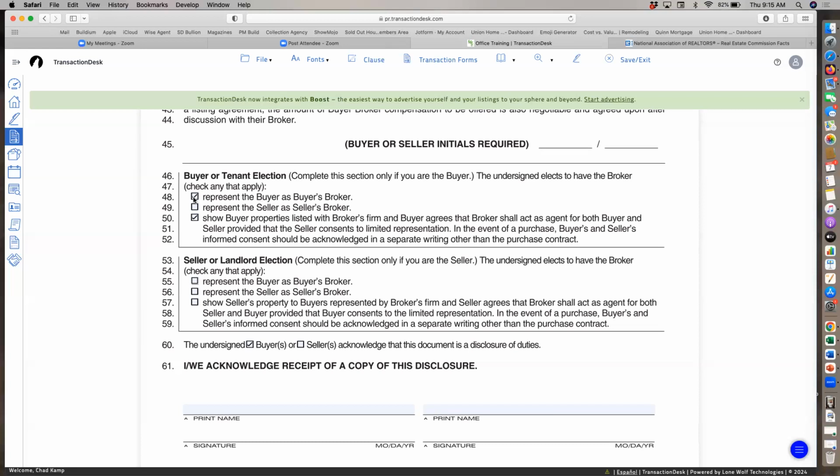not simply, but what you want to do is you don't want to represent the buyer as the buyer's broker. You want to represent the seller as seller's broker. So you want to check this box for your buyer. And then you can also check this box too.